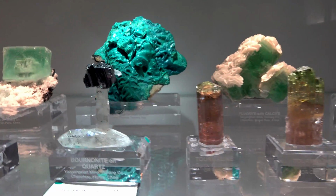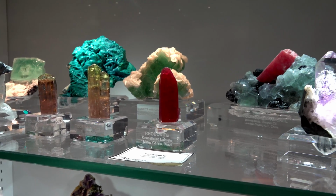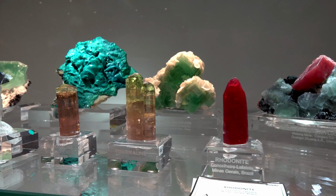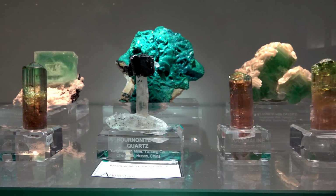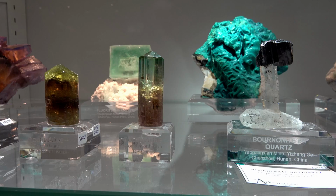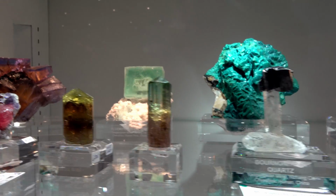I've quite literally never heard of this in my life. It's very gorgeous. Wow. All the tourmalines. I love tourmalines. Tourmalines are my favorite. Look at the tourmalines. Come on. That's just amazing. One day, I'm going to have a collection of tourmalines like that. Hopefully. We'll see. Probably not. It's too expensive. But, you know, we could dream.